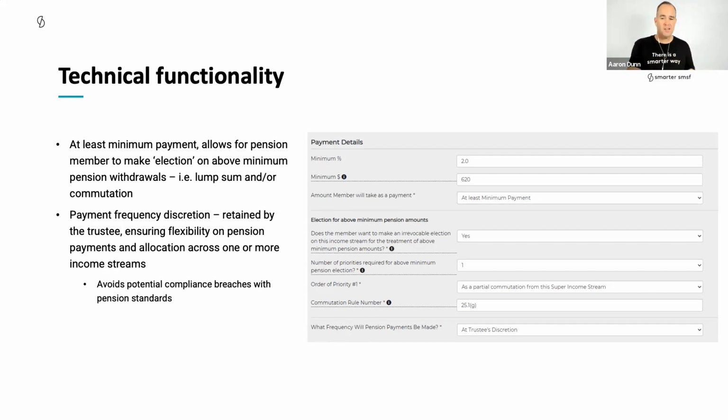And the last one here, which we see is really important, is the frequency that pension payments will be made. So again, you've got, yes, annual, monthly, quarterly, weekly, all that sort of stuff. But we've also got at the trustee's discretion. And that is the most common approach to be used, because the reason for trustee discretion is that it ensures the flexibility on the pension payments. If you have a requirement that says the minimum needs to be $36,000 a year, and they choose to take $5,000 a month, well, technically, you'd be in breach of the payment standards if you decide to adjust payments from that income stream where it has been agreed to between the trustee and the member.